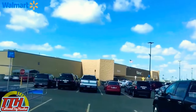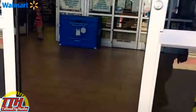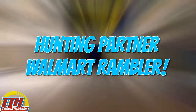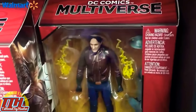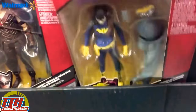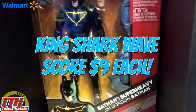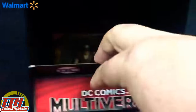Here we are pulling up at my local Walmart with my partner, the Walmart Rambler. She's going to go in with me and help with the hunt, and as you'll see in the video, before we leave this store, she actually made sure I got two of these figures for $9 a pop instead of the $20 that they were scanning, due to a mistake by Walmart placing the whole wave in a $9 marked area. So we're going through here.